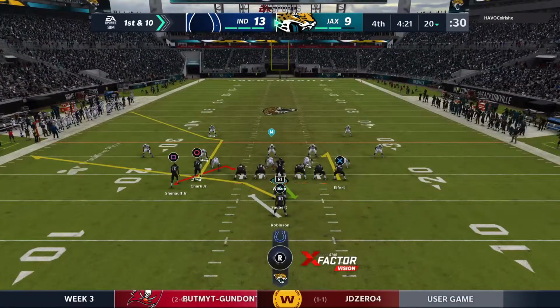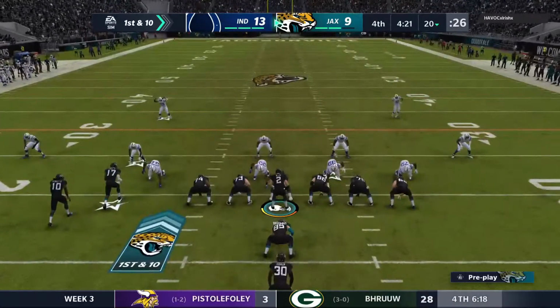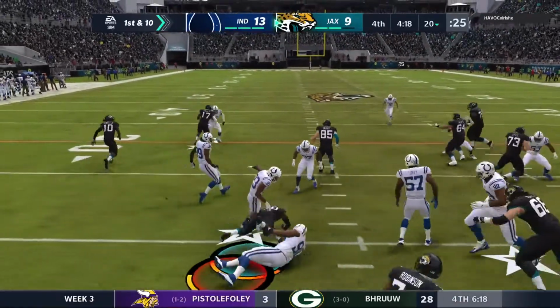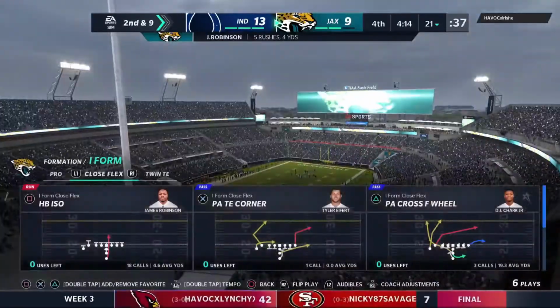Jaguars come to the line to start their next drive. Their defense accomplished step 1 of the mission. They forced the punt. Now they'll look to erase that deficit and take a 4th quarter lead. Fights forward for only about a yard up to the 21.